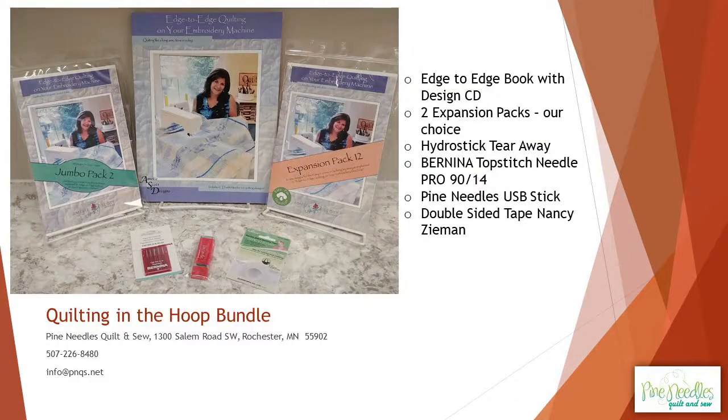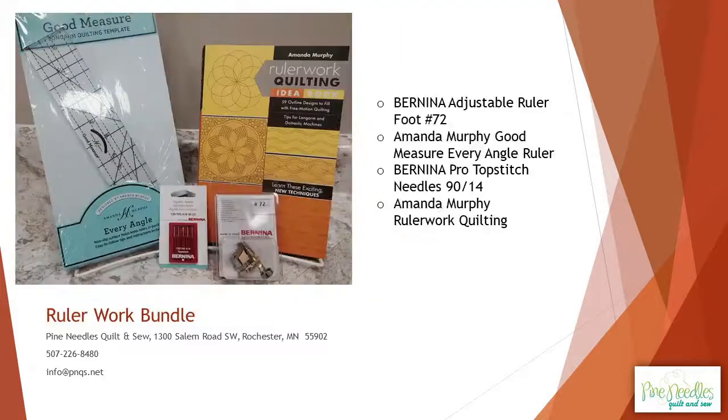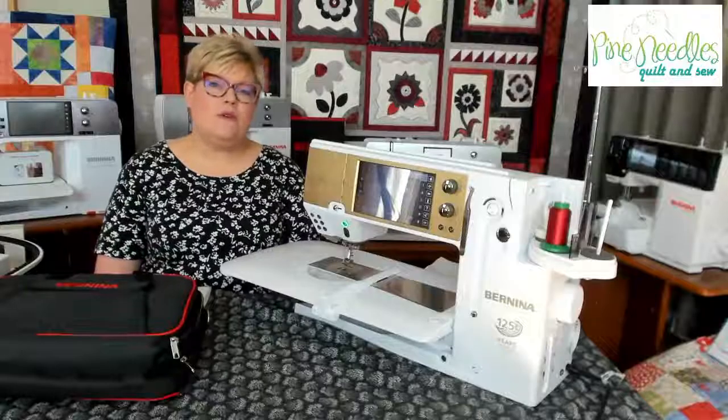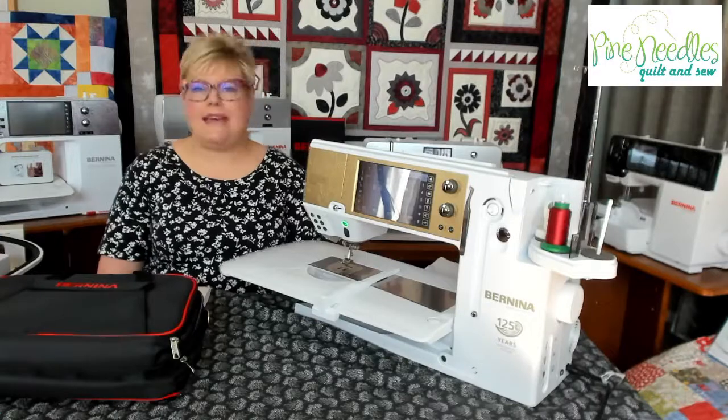We also have the quilting in the hoop bundle, and I'm going to talk a little bit about why you would want an embroidery machine during this broadcast. We have the ruler work bundle because many of us would like to be able to finish our projects like a pro. And we have the embroidery bundle because this machine, the 880, comes with an embroidery module, and these are the essential items you need to get started. So those are just a few things you can get, and more.